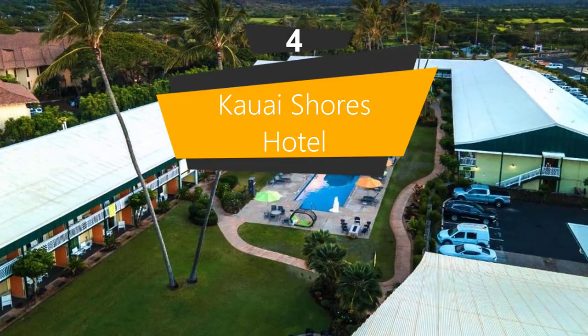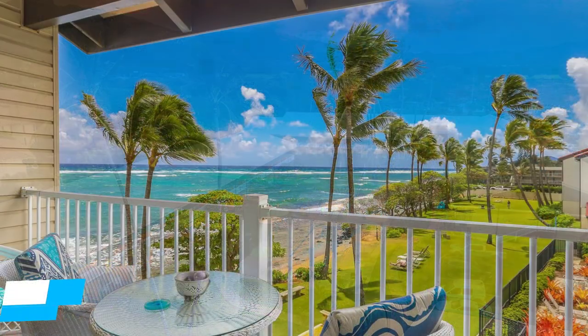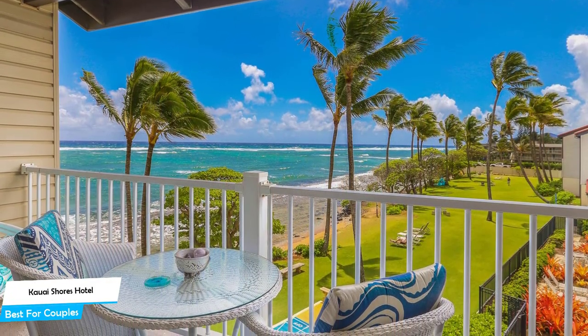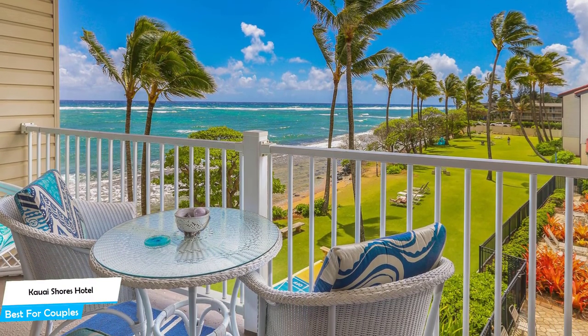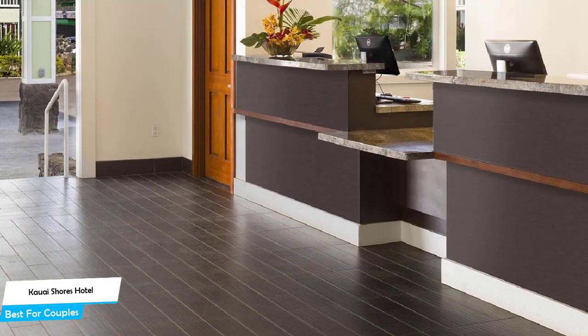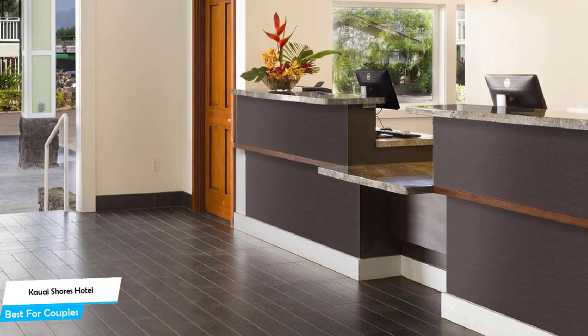Number 4. Kauai Shores Hotel, best for couples. If you're looking for a honeymoon getaway or want to spend some nice time with your significant other, then you need a hotel that has a lot of things to offer. An ideal hotel for couples would be a hotel that has cute rooms, great views, relaxing areas, and of course, great food. The Kauai Shores Hotel has all of that.